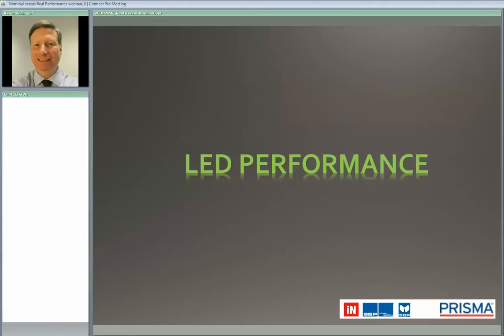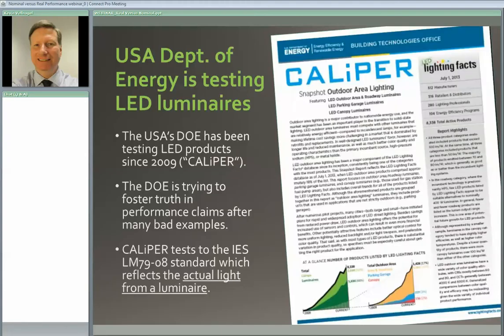Now we can start to talk about LED performance, which is really the important thing for today's topic. It's important to have independent data to really see what the state of the art is. In the United States, the Department of Energy has been doing some long-term testing of LED luminaires since 2009 under a project called Caliper. It's tested actually about 30,000 luminaires, so it's got quite a database of information.